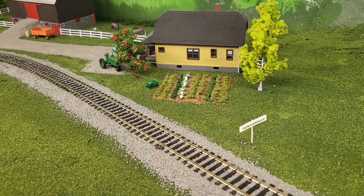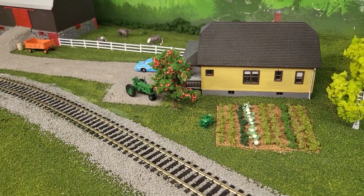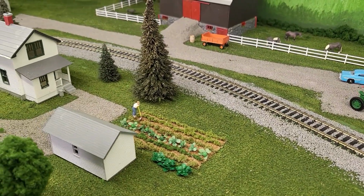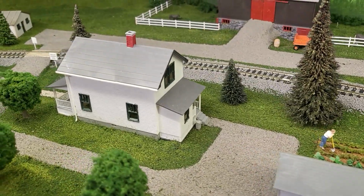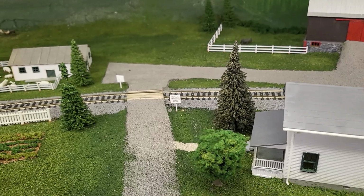You can still see the gardens in everyone's backyards here. There are also several pig farms in this community. Nortondale also has a long passing siding, several local industries, stock pens for loading those pigs onto railroad cars to go to the packing plant.